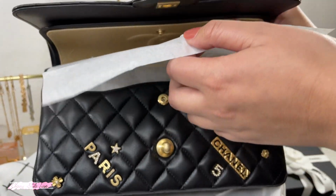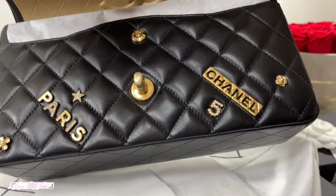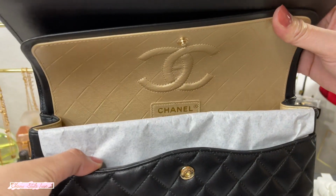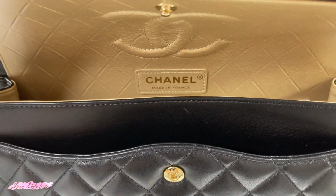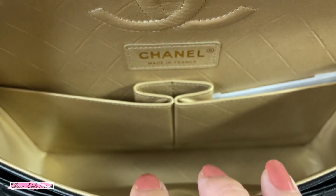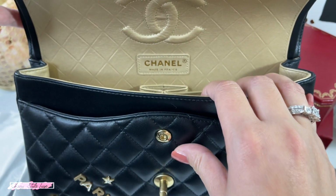So it is a double classic flap bag, and I was really surprised to see the inside because of the color. The interior is in gold color, which really matches all the charms. It looks elegant with the gold color of the interior, and look at that beauty, guys. I really like how it shines. So perfect, right?